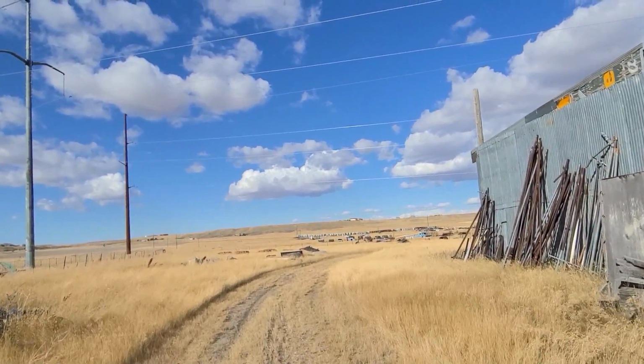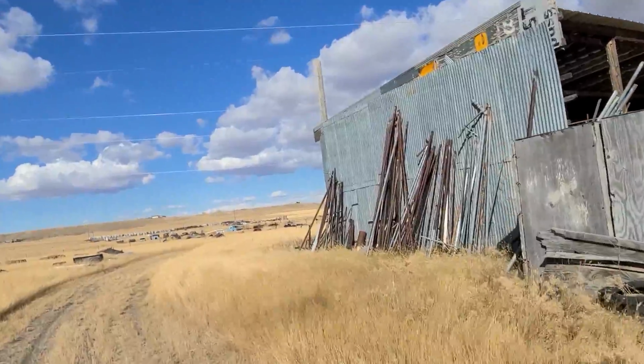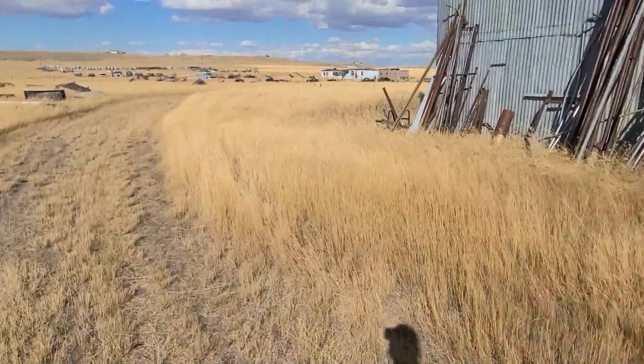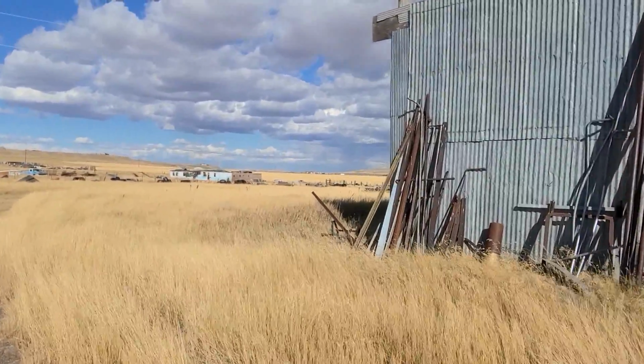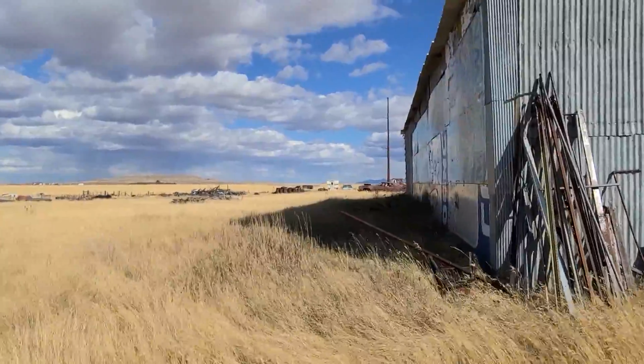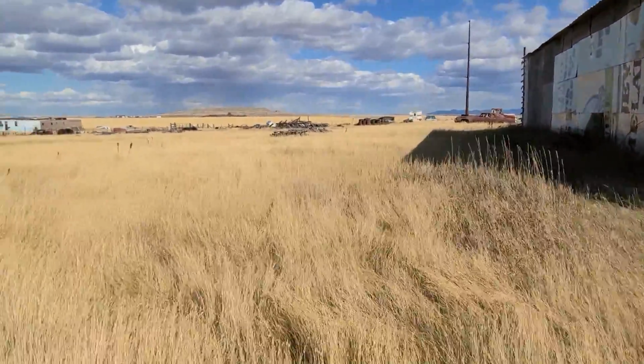But I know we saw all those cars out there, but I don't know if there's anything worth seeing inside this fenced area on the back side here. I'm trying to see, I don't see anything. No, it looks mostly like junk. Yep, looks mostly like junk. Well, we'll see if it works its way around.